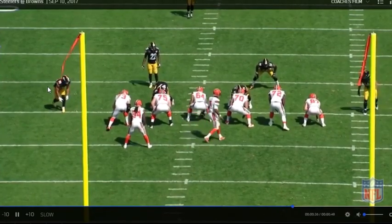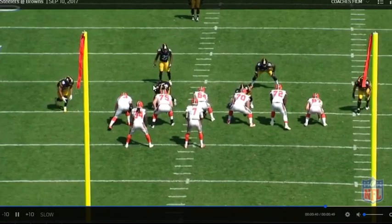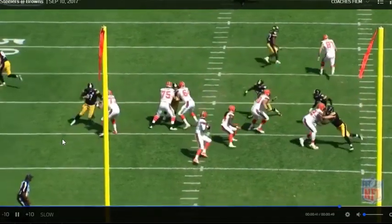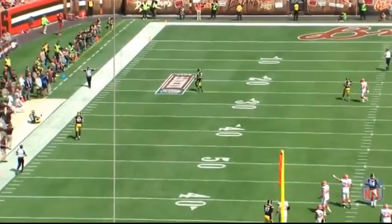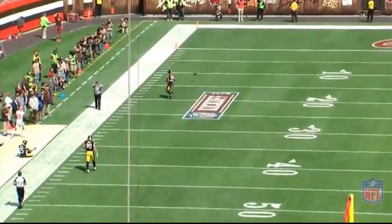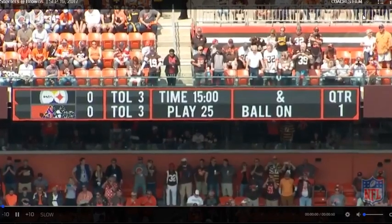This time, the backside linebacker away from the blitz drops into coverage. So now Hayward has to have the contain responsibility on the play. Shazier gets in free, ball has to come out. There's nowhere for Kaiser to go, and you're able to get off the field. I think that was a 3rd down play.